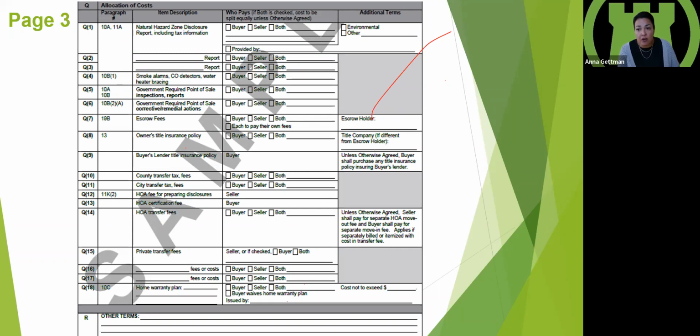So if you're not sure what county you're presenting this offer in, what their customary is, I definitely recommend to mark appropriately and go ahead and type in that line and say, this is how we're submitting this offer to the seller, that how we're going to pay these escrow fees. So I definitely recommend that if you're outside of Fresno County.